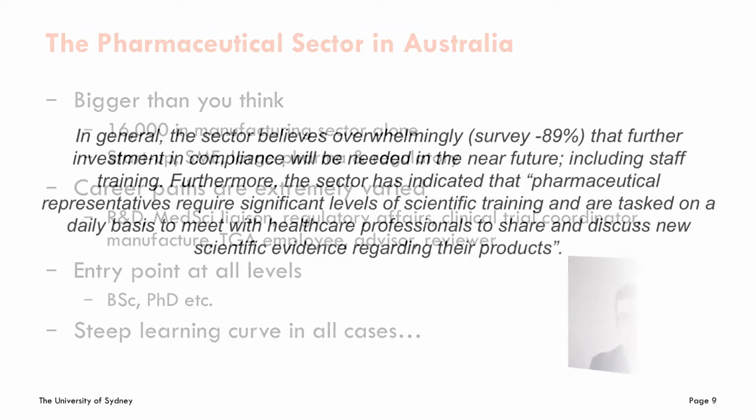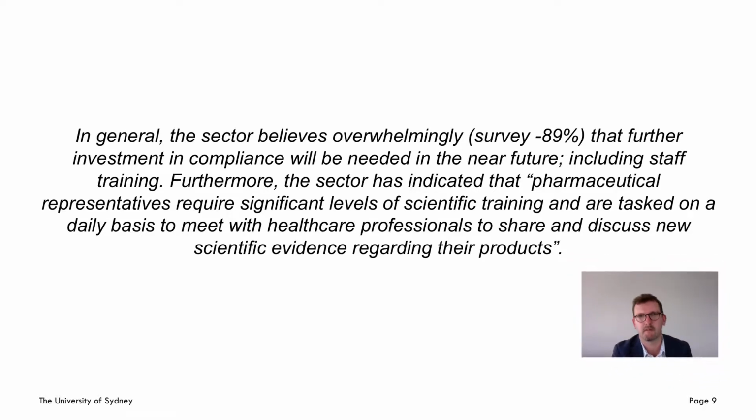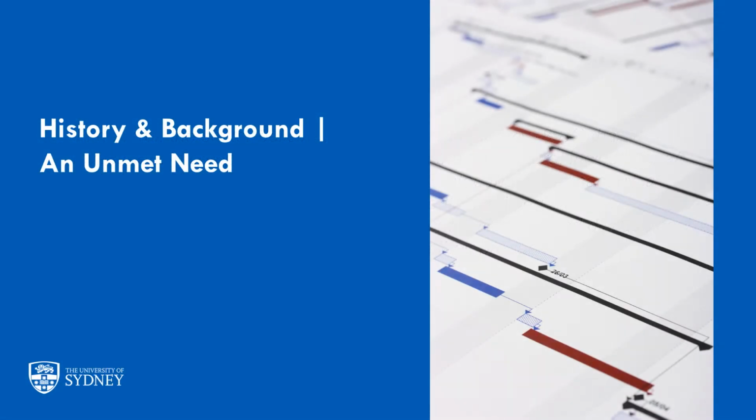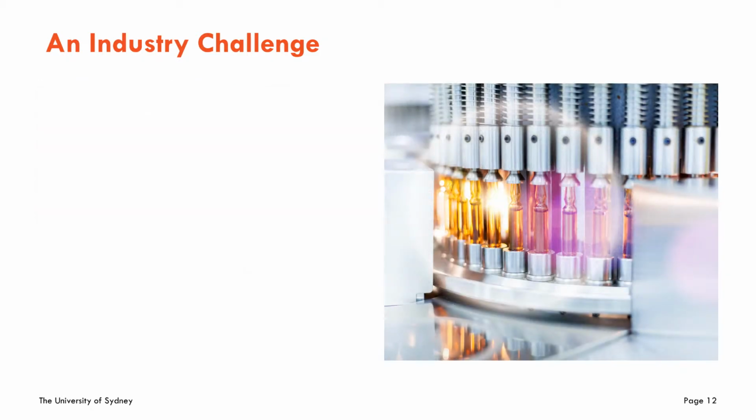In a recent survey, the sector believed overwhelmingly that further investment in compliance, i.e. regulation of new drugs and therapies, is going to be required. The provision of staff who already have the background knowledge and skills to be able to do this would be essential. And thus, we have the potential here to create a degree which is targeted specifically to the sector. And so we have an industry challenge. While universities produce highly qualified graduates, the knowledge underpinning the manufacture, registration and distribution of pharmaceuticals in Australia and worldwide is unmet. And this posed a series of questions and a series of answers.